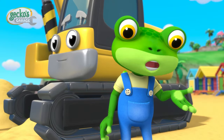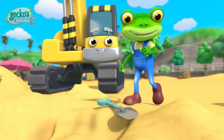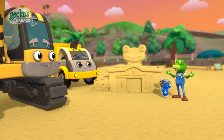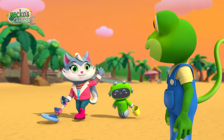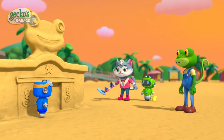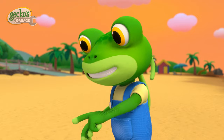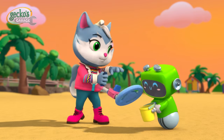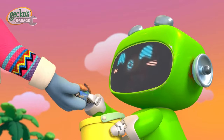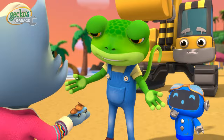Whoa! Careful with your belongings, Blue, or you might lose them. Oh, fantastic work, Eric and Dylan. And you too, Blue. Hola, Gecko. What a spectacular sand garage. Thanks, Cat. Did you find any buried treasure with your metal detector? Si. Whenever my detector finds something made of metal, it makes this sound. Amazing! It's a treasure trove.